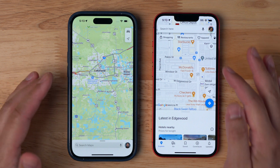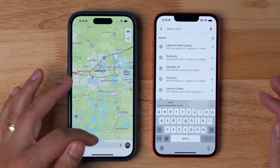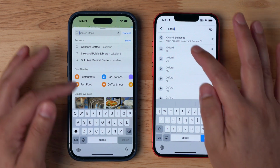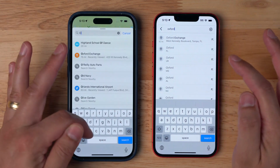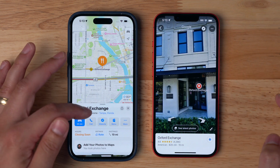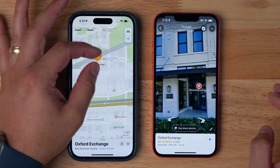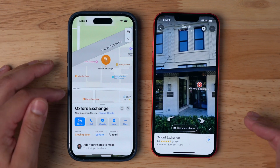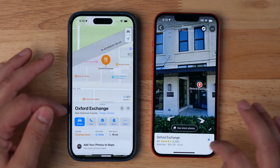Now when it comes to Street View, Google is obviously going to have an advantage there, but Apple has been doing really good at updating some of its Street View locations. So if I go to Oxford Exchange, here in Google I can do the Street View, and yep, that is the front door. Here in Apple Maps I don't see a way to really go down to the Street View and see it, so you will get more Street View options here in Google Maps, but Apple Maps, it's working on it, it's coming quicker. For guides and lists, it's pretty even, they both have the same functionality. How it displays is really up to your preference, so I'm going to call that one a tie.